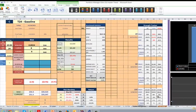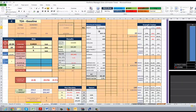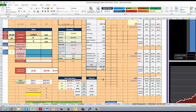So T24 is gasoline. We're going to do a quick review on the stats so far for this year. We've been tracking this system since the 13th of February. So at the moment it's up 25k. Basically it's up 253% for the year so far on a $10,000 account. Max drawdown there is 1142.